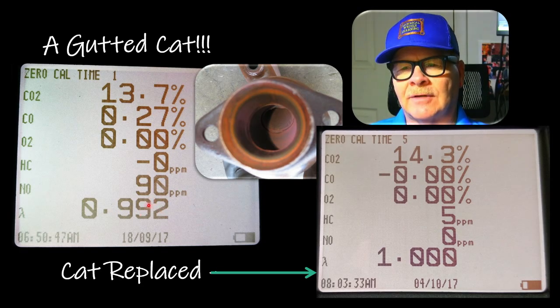And this was what your lambda looks like. Your lambda 1.0 is perfect, and the number that goes either way is not. Anyway, there's your 14.3. All these numbers were 0, and this was perfect. See how it changed that.